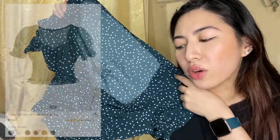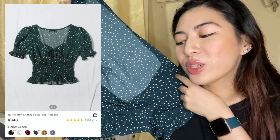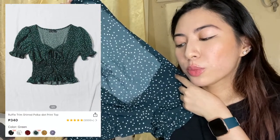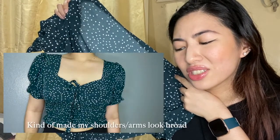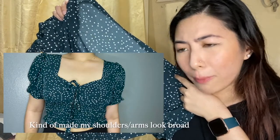So that's good news. This one is called Ruffle Trim Shirt Polka Dot Print Top. Yeah, so that's it, that's all I got.